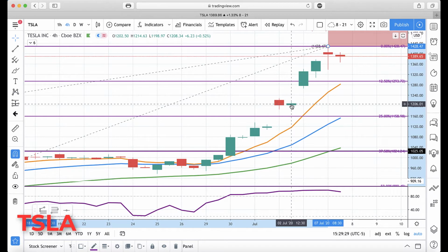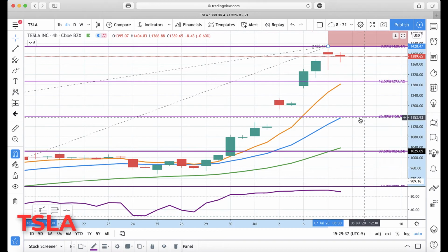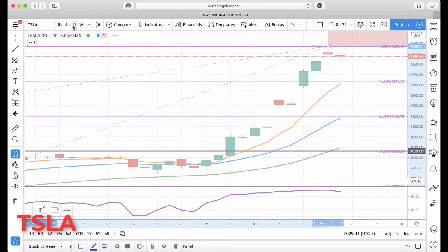Remember, this is very overextended and very overbought, but that does not mean it can't keep going up. Your major support then is a 25% retracement with the bottom of the rotation zone coming in about 1160. Take a look at that daily chart.